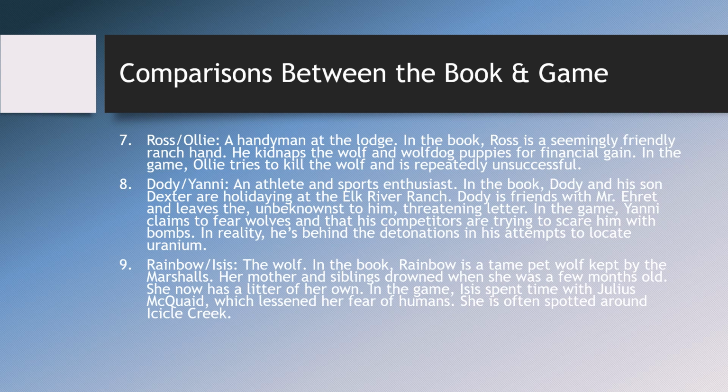Then we have Ollie, who is from the game, and he tries to kill the wolf and is repeatedly unsuccessful. So though their roles as ranch hand or handyman is the same, their personalities are different. Ross is a culprit in terms of kidnapping the wolf and her puppies. Ollie is not a culprit, but he definitely doesn't want the wolf around.